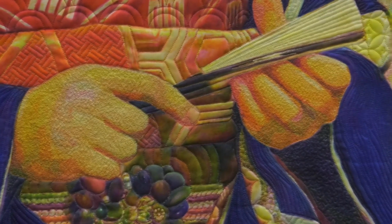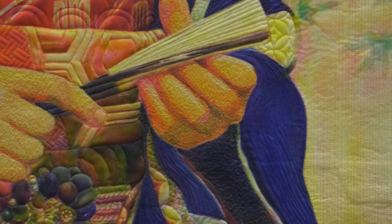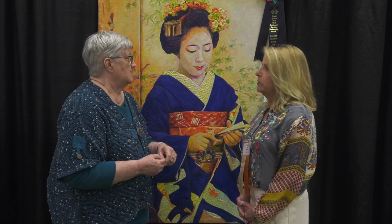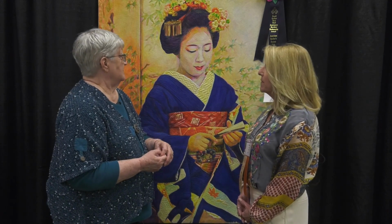And so, okay, you use silk, and now a lot of times you have to put a stabilizer. Did you have to stabilize this? Didn't stabilize anything. What kind of silk did you use? Silk charmeuse. Okay. Well, it's beautiful.